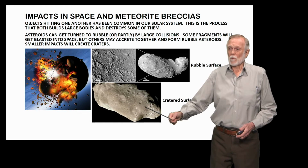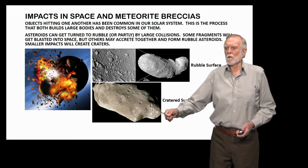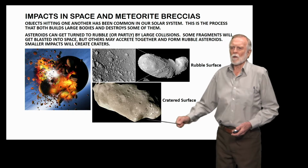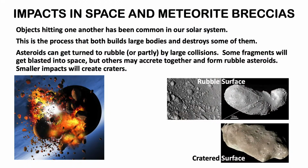Now, on this large asteroid, taken from unmanned pictures from an unmanned spacecraft, it's 69 kilometers in length, as you see there, asteroid Ida, and you can see that it's pockmarked with all these several kilometer wide craters. These are the result from being impacted like this.